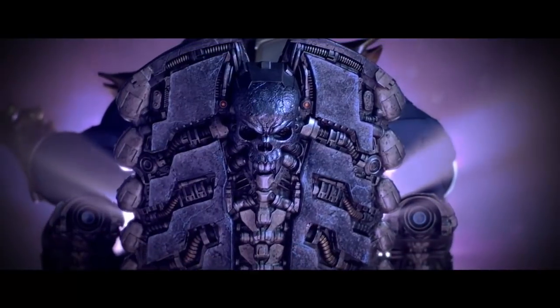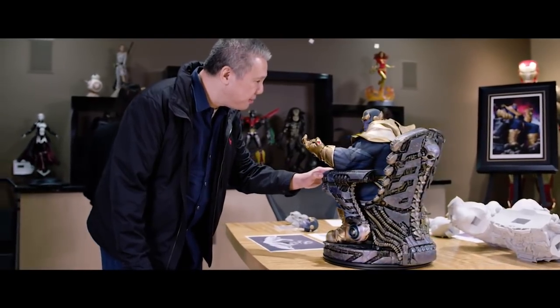The Sideshow statue, I love it. Actually, seeing him in front of you, it's a whole other story. I mean, the pictures are awesome already, but to see him right there, I was like, whoa, it's incredible. That statue is my favorite statue of Thanos I've ever seen.